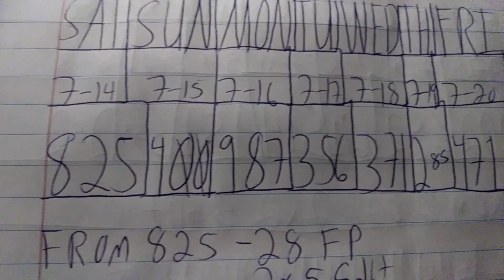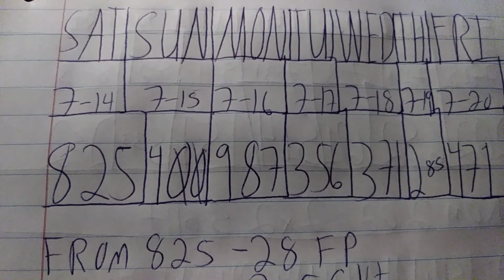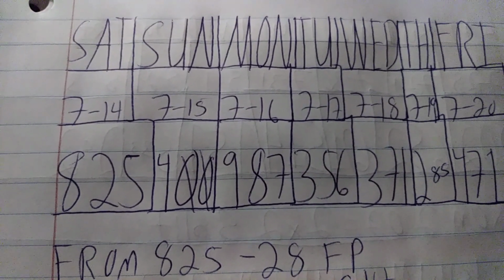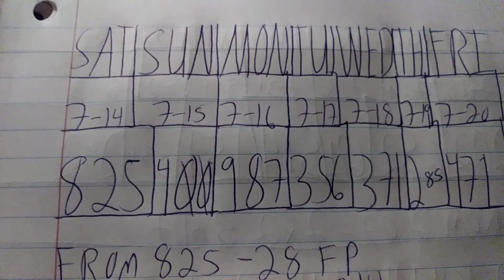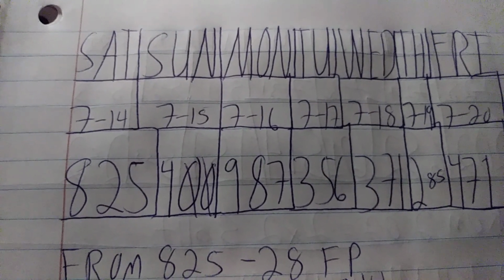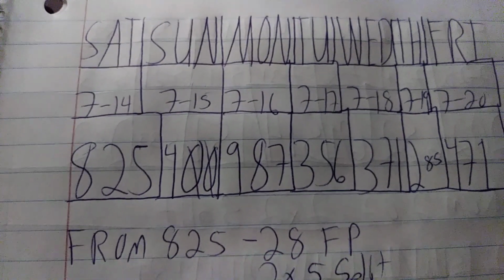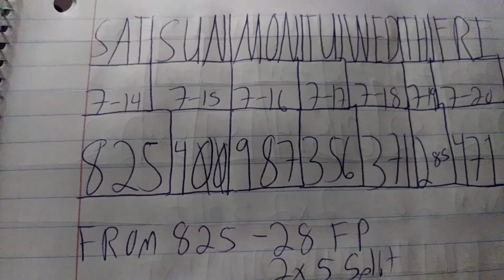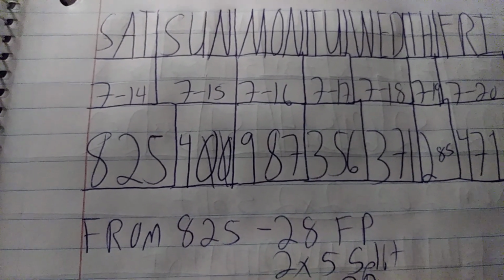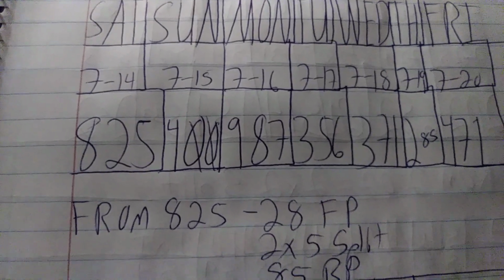Okay, so in this next part of Virginia, I'm just going to show you the back testing method that I do, and then I'm going to be focusing mostly on just the Saturday. So if you cannot see this very well, go ahead and pull up whatever site you use to look at the numbers. So around a month ago, on July 14th, 825 fell.